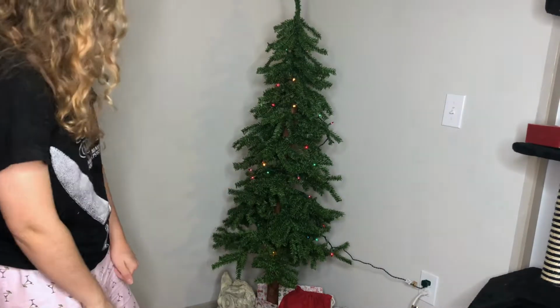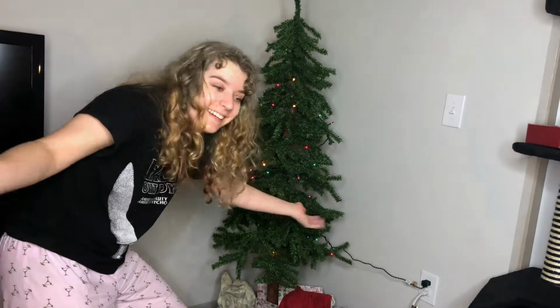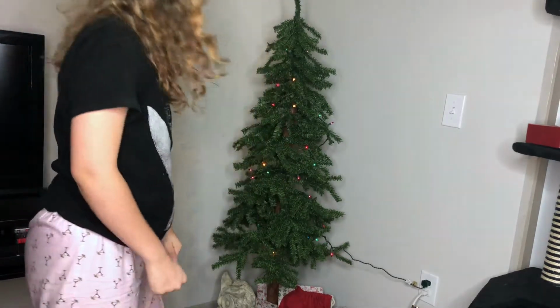Alright, we have the lights on. They're on. Are they good? They're on. And I couldn't find ornament hooks, so I got paper clips. So this is gonna be fun.